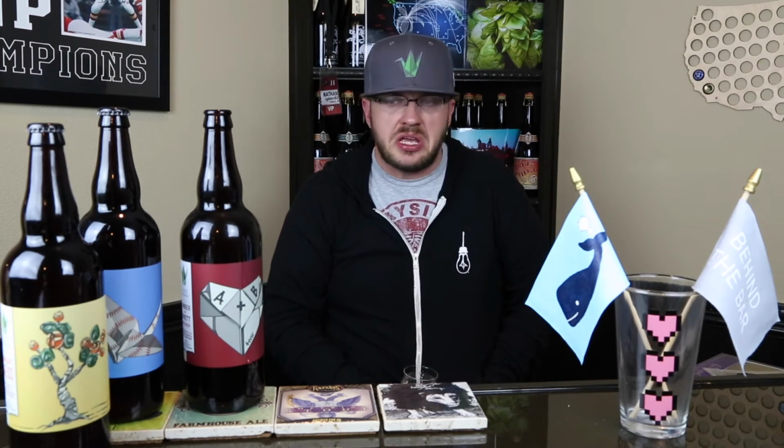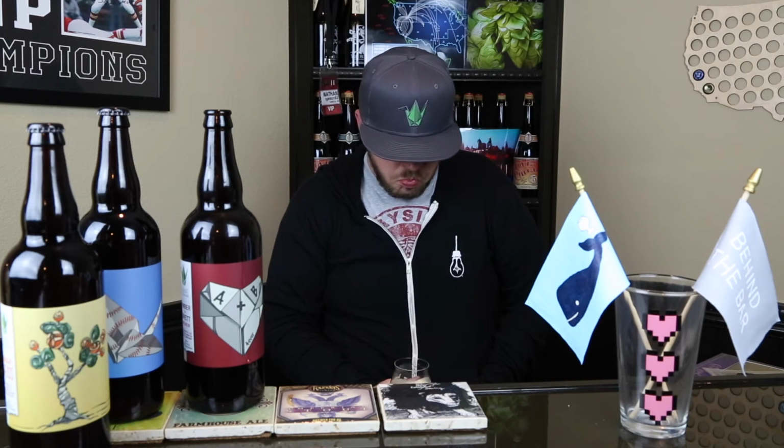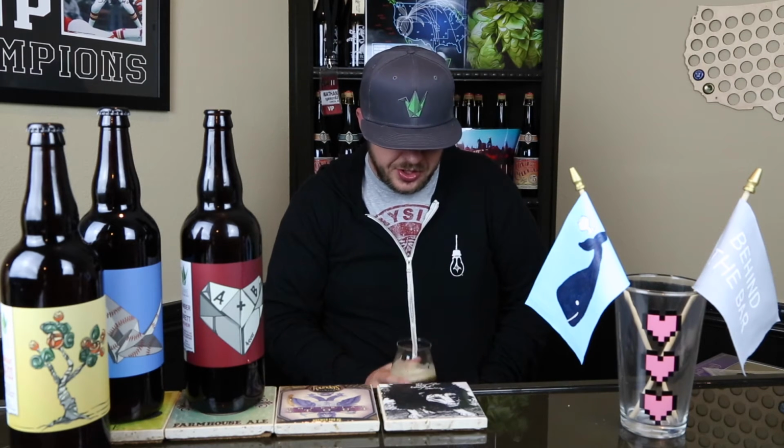Like I said, great carbonation. It really flows across the tongue really nicely. Finishes kind of just funky. This is really good.